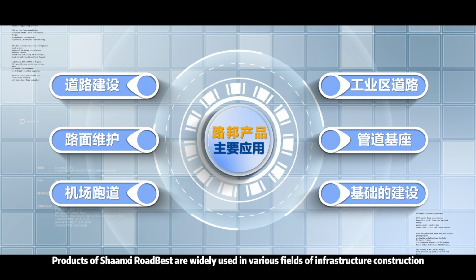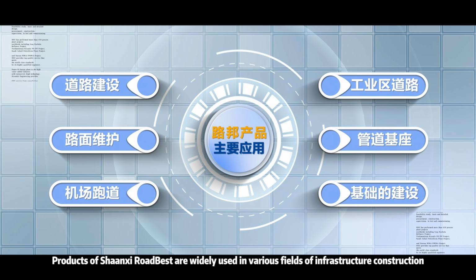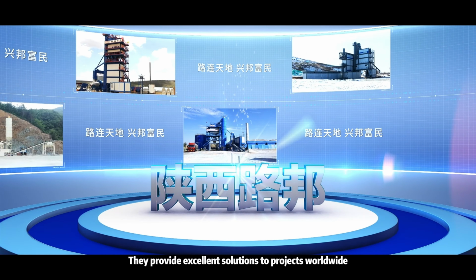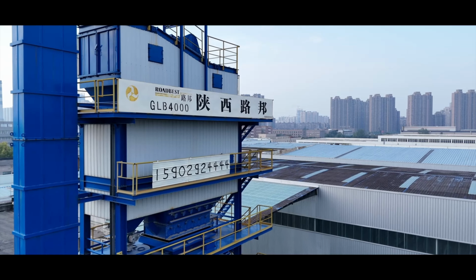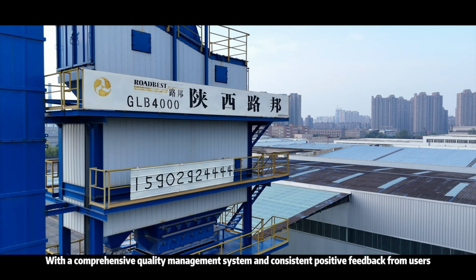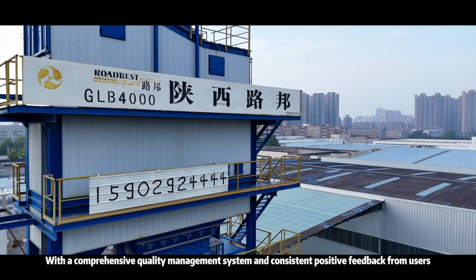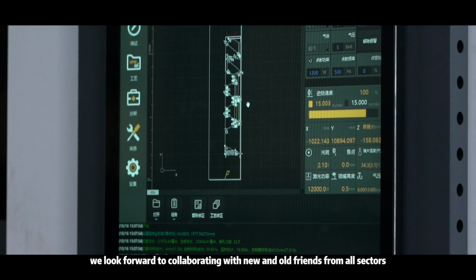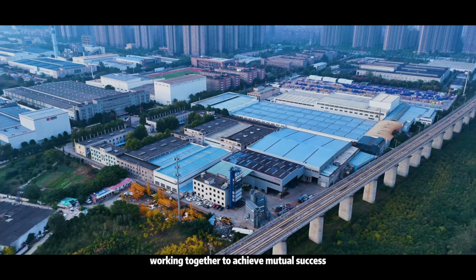Products of Shaanxi RoadBest are widely used in various fields of infrastructure construction. They provide excellent solutions to projects worldwide, with a comprehensive quality management system and consistent positive feedback from users. We look forward to collaborating with new and old friends from all sectors, working together to achieve mutual success.